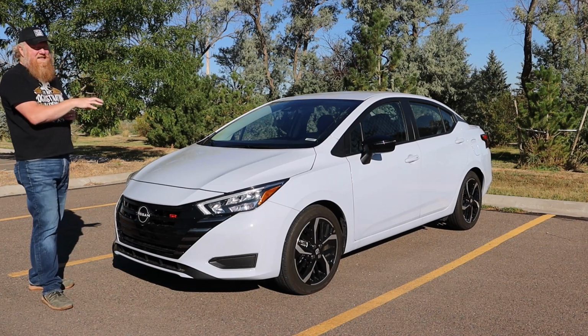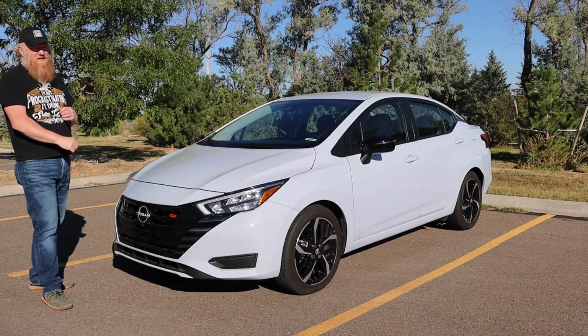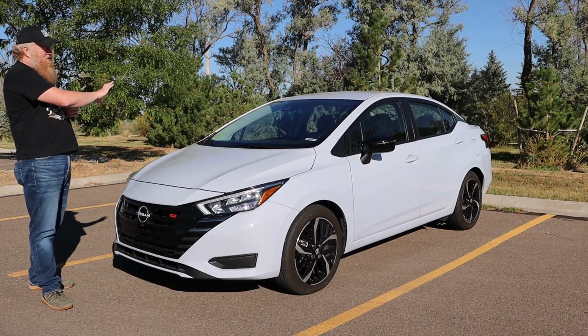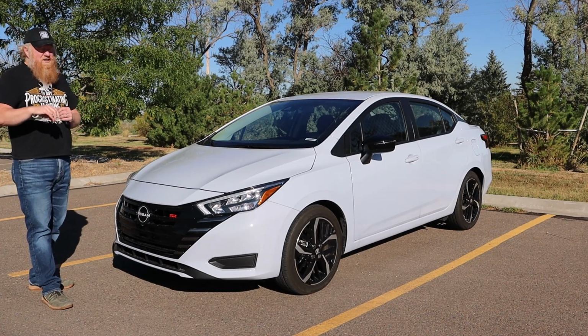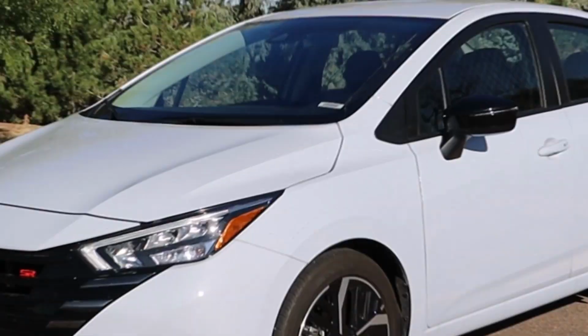I'll sit in the back seat and show you it, but I'm not going to talk about the back seat other than just show you what it looks like with me in it. And then we'll get in the front and I'll talk about some of that. And then if I have some time, I'll try to also do a walkthrough of all the buttons and switches so you can see all of that in a separate video. So yeah, let's get going.